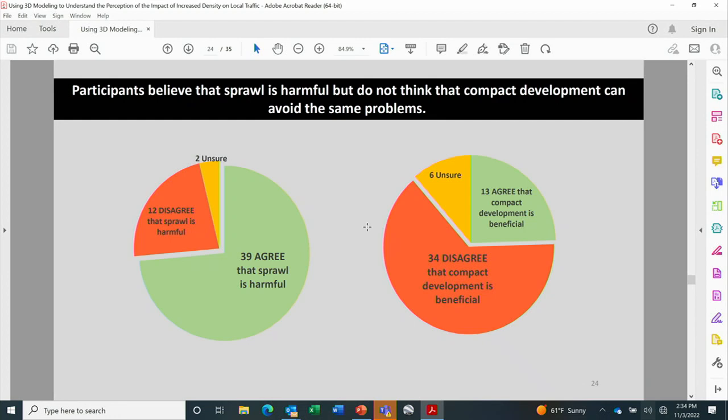So I asked the participants whether they think that sprawl is harmful and whether they think that compact development can be a solution to those problems. I found that participants do agree that sprawl has harmed Florida, but they don't think that compact development can avoid those problems, which is kind of inconsistent in thought. So it's like, what do they think the solution is exactly if it's not sprawl, if it's not compact development?